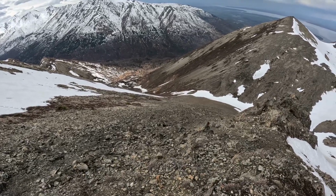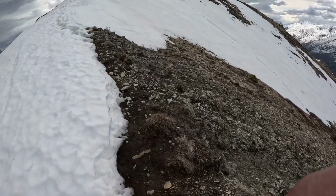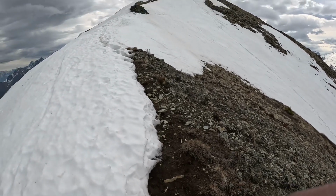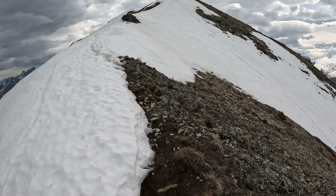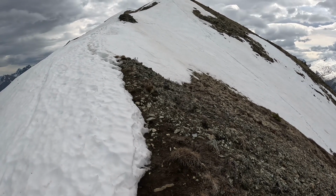Yeah, I really did not remember it being that steep. And then we're heading up here. Looks like someone's already come this way, so there's already some footprints, so I shouldn't have to post hole too much here. Maybe just up this portion. So we'll start heading up there.